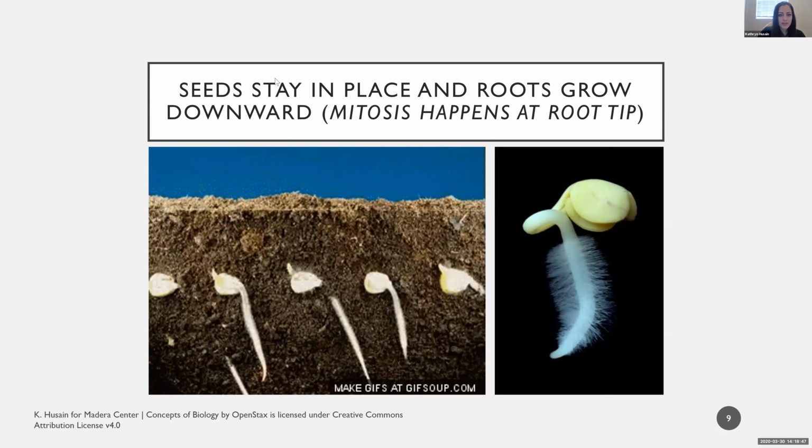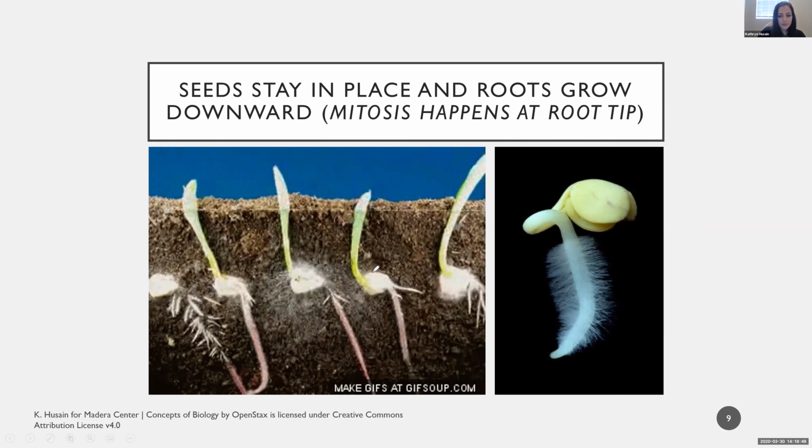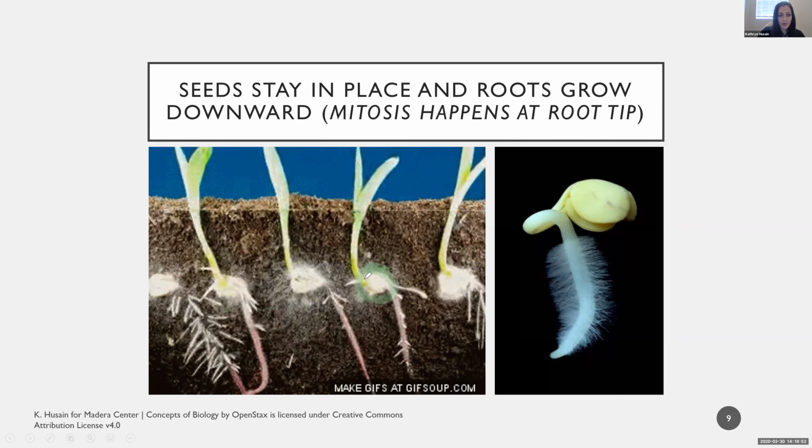So when we're watching this, we see that the seed is staying where it is. There's new cells here, and then here, and then here. And those cells that were formed right here are just gonna stay there, and they're gonna grow and mature. The cells that are made right here are gonna stay there. The cells that are made right here are going to stay there. So the new cells are being made at the tips of the plant at what are called the apical meristems.